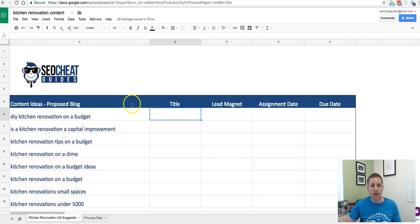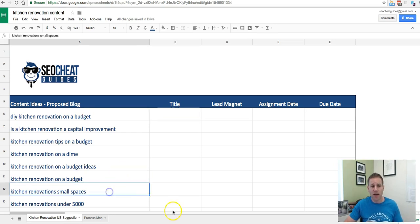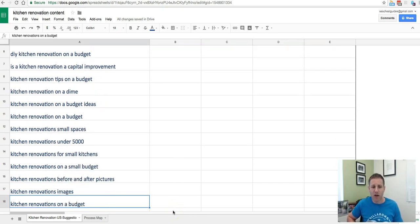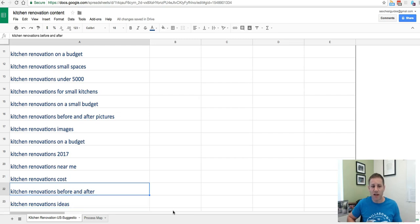So head over here, and what you'll see is I have content ideas or proposed blog ideas that I like to send to existing clients and/or new or proposed clients, and just give them these ideas. These are things like kitchen renovation on a budget, kitchen renovation small spaces, kitchen renovations under $5,000. So it's just a ton of kitchen renovation before and after. These would all be pitched to this client as content ideas.